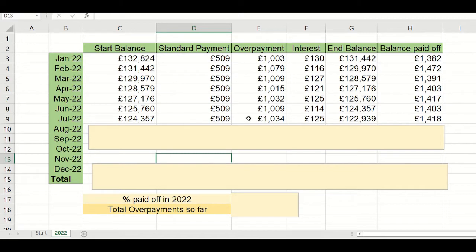To be honest, I think in July we had in mind that it was going to be an expensive August, an expensive summer, so we thought we'd put a little bit extra towards the mortgage overpayment just in case we didn't hit the August figure. The interest that accrued on the mortgage in the month was £125, and that meant that the end balance for the month was just shy of £123,000.